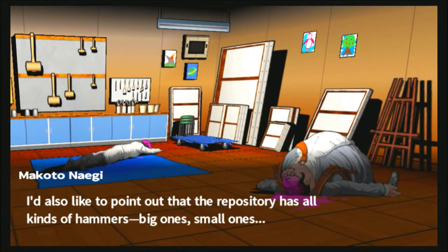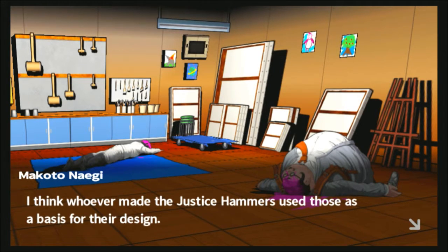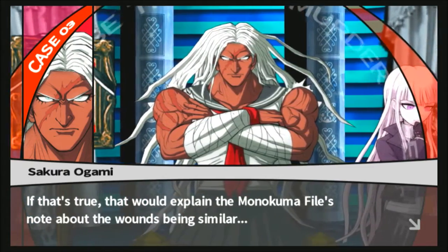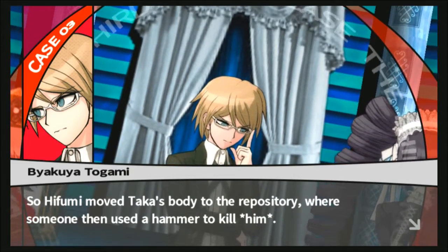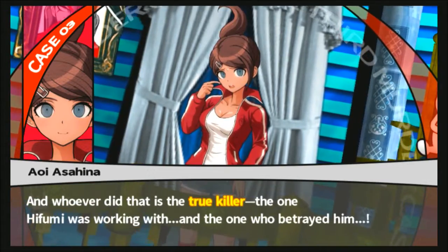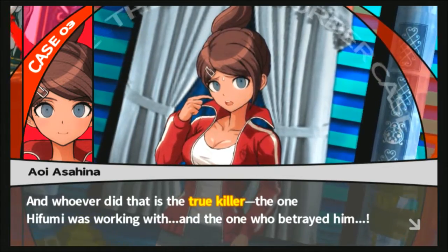I'd also like to point out that the repository has all kinds of hammers. Big ones, small ones, and even some flat mallet-like ones. I think whoever made the Justice Hammers used those as a basis for their design. If that's true, that would explain the Monokuma file's note about the wounds being similar. So Hifumi moved Taka's body to the repository, where someone then used a hammer to kill him. Whoever did that is the true killer. The one Hifumi was working with. And the one who betrayed him.